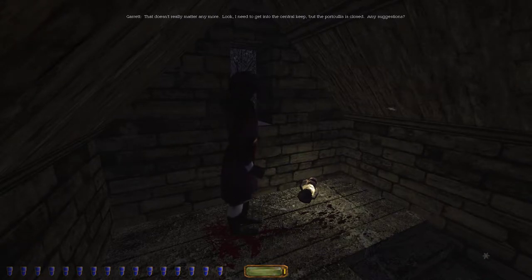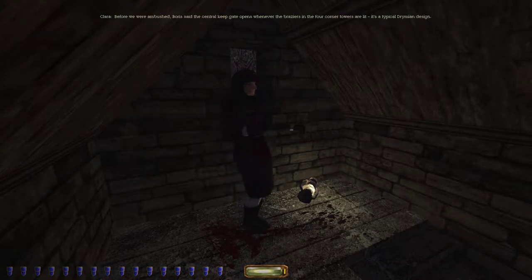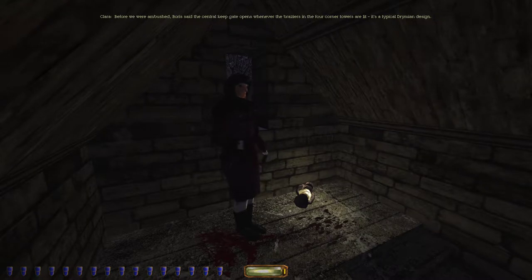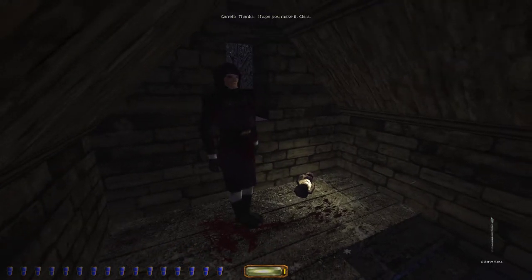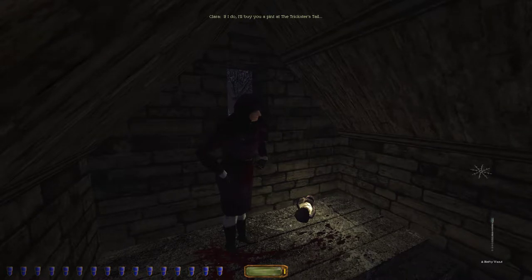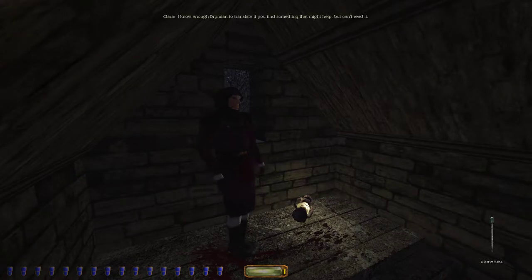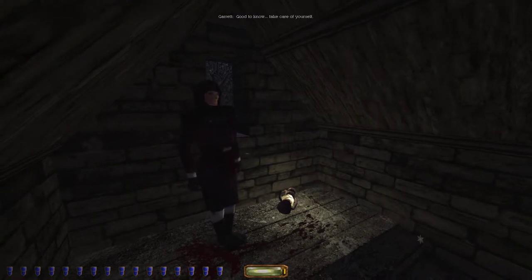Look, I need to get into the central keep, but the portcullis is closed. Any suggestions? Before we were ambushed, Boris said the central keep gate opens whenever the braziers in the four corner towers are lit. It's a typical Drimian design, but they can only be lit with this wand we brought. I was trying to do that when I was injured. Here, you take it now. Thanks. I hope you make it, Clara. If I do, I'll buy you a pint at the Trickster's Tale. Right. Garrett? Yes? I know enough Drimian to translate, if you find something that might help, but can't read it. Good to know. Take care of yourself.